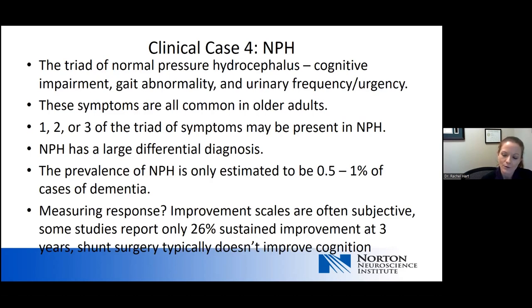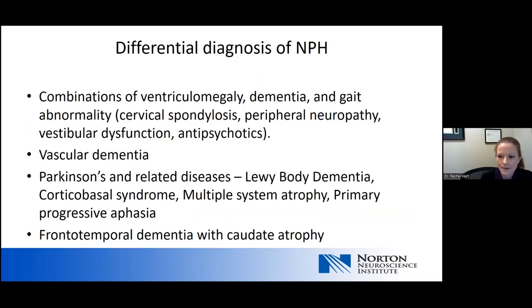And then the other thing from a memory side is that the shunt surgery typically doesn't improve the cognition. The primary thing that the shunt surgery is treating is the gait abnormality. And that's really how it's measured as far as being successful, is if their gait improves. But cognitive decline caused by normal pressure hydrocephalus does not tend to get better after the shunt's placed. So again, the differential diagnosis of NPH is very large.